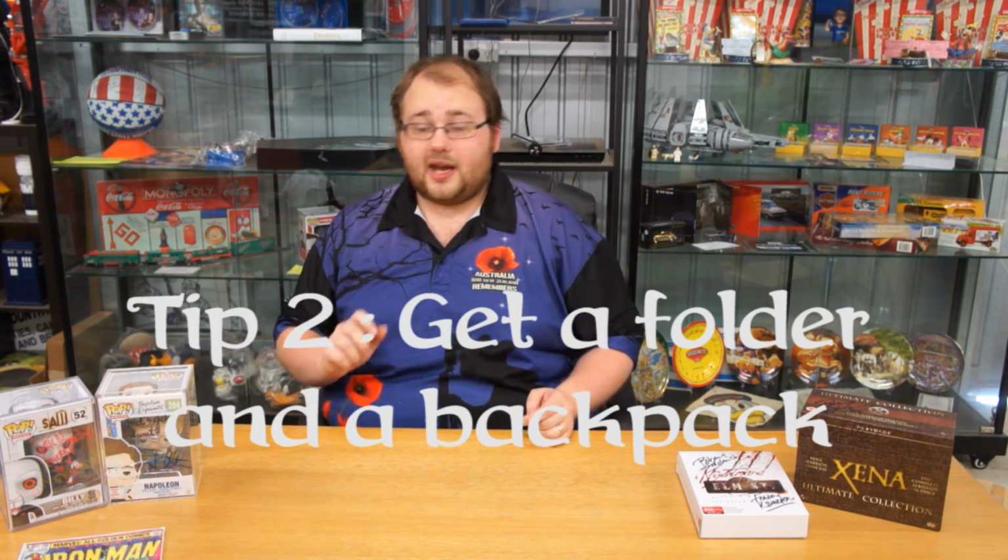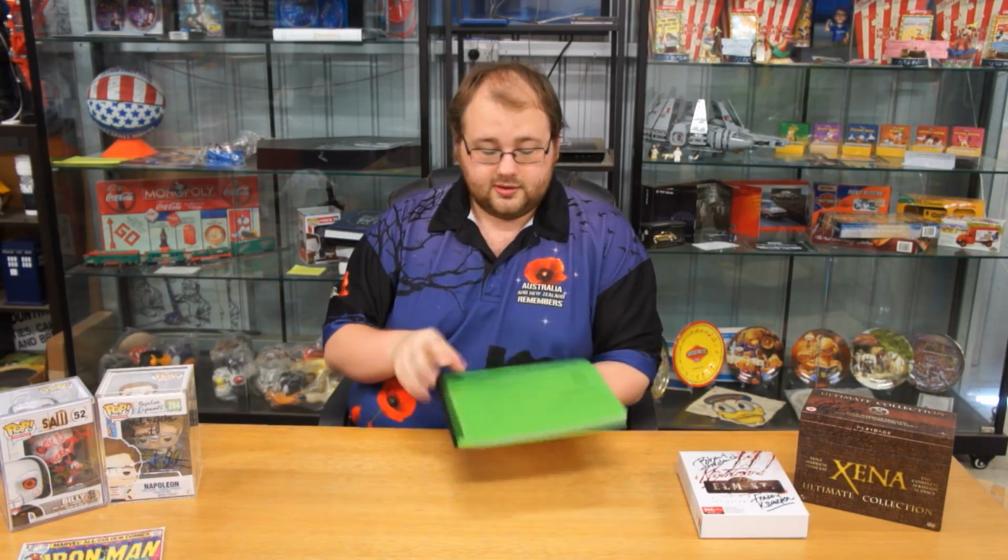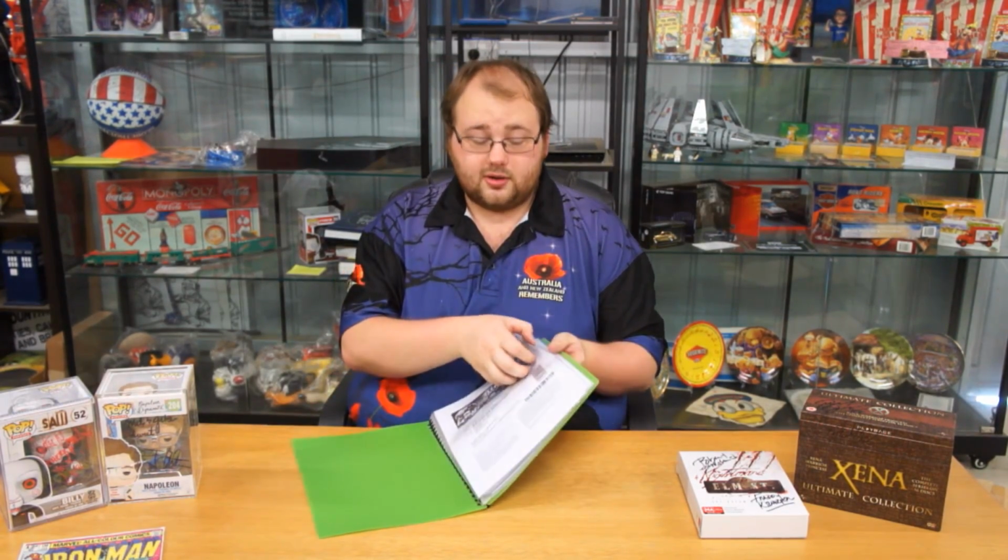What do you do with all your printed tokens and stuff? Now you can get them on your phone, but I'm more of a paper person. So tip number 2, get a folder and a backpack. So a folder to hold all your tickets, all your tokens, stuff like that. I've already got mine printed. Schedule in the back.